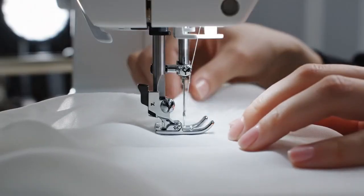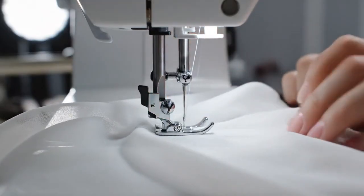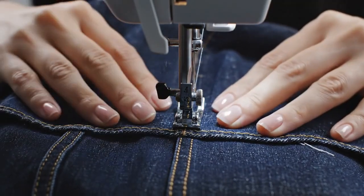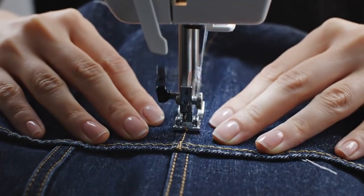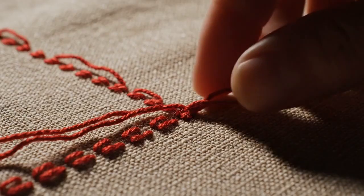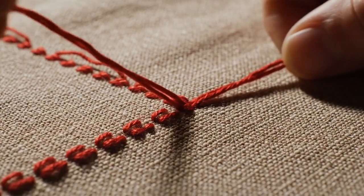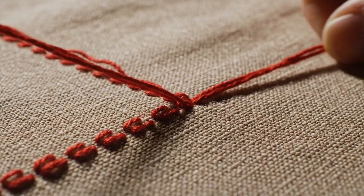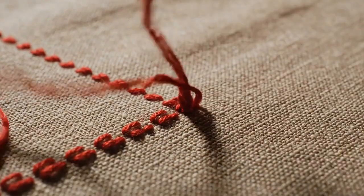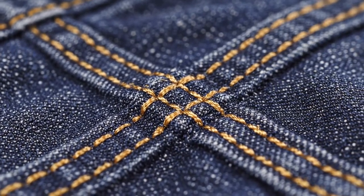But here is what most sewists never learn. You should be changing your stitch length deliberately for every single project based on the fabric weight, the seam purpose, and whether that seam will need to be removed easily or stay permanent. For basting, which is a temporary holding stitch, you want your stitch length at 4 to 5 millimeters. Long, easy-to-pull stitches that give way cleanly when you tug the thread. For structural seams on medium-weight fabric, 2.5 is correct.